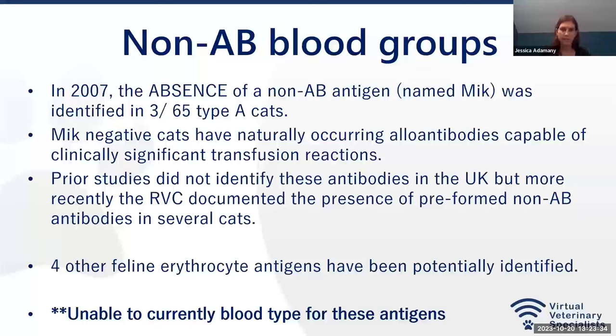Now, prior studies from quite a few years ago in the UK and in Germany did not detect any incompatibilities when cats were appropriately AB matched. However, there is a 2022 or 2023 paper looking at transfusion-naive cats and showing that quite a few of them had preformed non-AB antibodies. So some of them had antibodies that could result in a transfusion reaction, and we couldn't detect it by just blood typing these cats. In addition, out of the United States, there is another study showing that there are probably around 4 other feline antigens that we might need to start worrying about. And unfortunately, aside from the AB blood types, we are unable to blood type for this Mik antigen or any of the other potentially identified feline erythrocyte antigens.